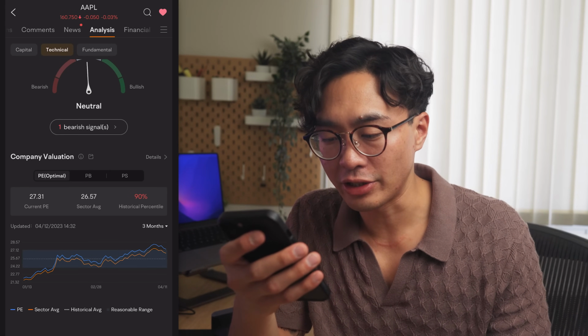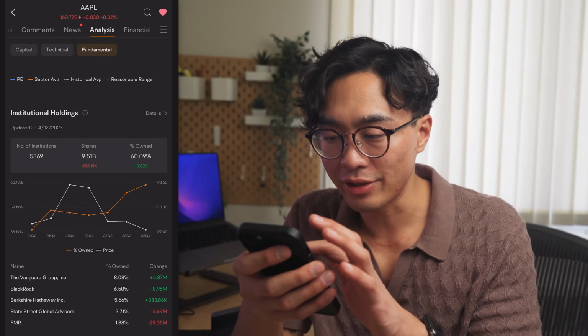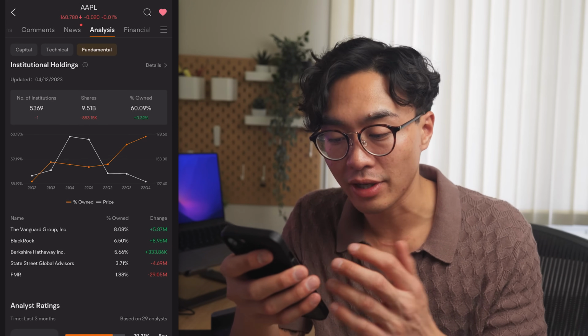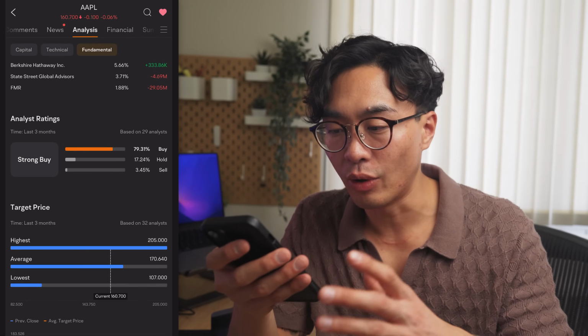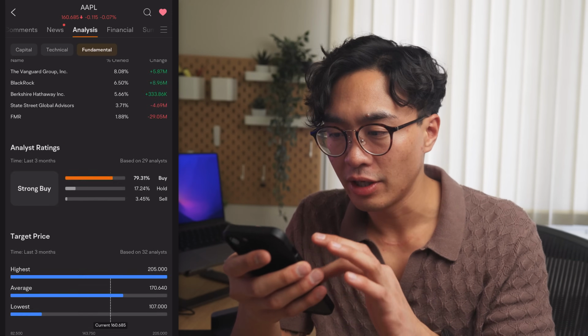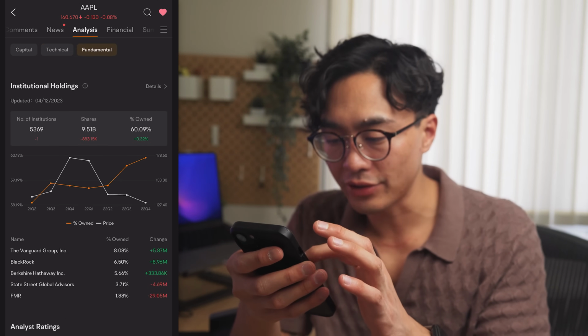You can look at stuff such as the PE ratio, compare it to the sector or industry average, look at what its historical percentile is, what institutions are actually holding this stock, such as the Vanguard Group or BlackRock, and then also very quickly access what the analyst ratings are for this particular stock, what their target price is, and a bunch of really neat information like the fundamental analysis on this side as well.